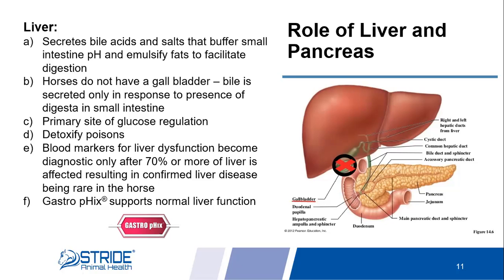Now, why is liver dysfunction in the horse not diagnosed very often? The major reason is that at least 70% of liver tissue has to be affected before you're going to get a measurable change in the blood parameters that we normally look at when we're evaluating liver function. To accurately determine that, yes, we do in fact have liver dysfunction, a liver biopsy is often performed. And that is an invasive procedure. But if you suspect liver dysfunction, your veterinarian may opt for a liver biopsy in addition to the normal blood work. In fact, the yearling filly that I referred to that we owned personally, we did do a liver biopsy on her because her blood parameters were not that far out of normal.